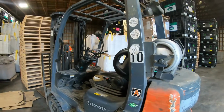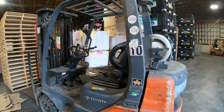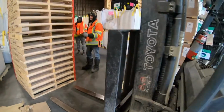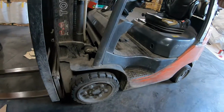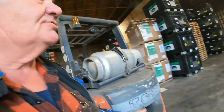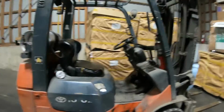Okay, what I've got here, this is lift truck number 10. It's got 9,700 hours on it. And we got it equipped with 4-foot forks, good tires. Don't know anything more about it. All these lift trucks were the same. They were all bought used.